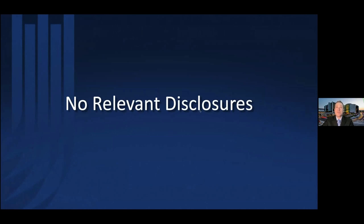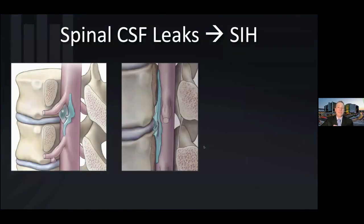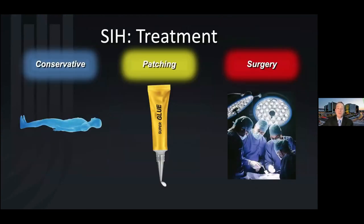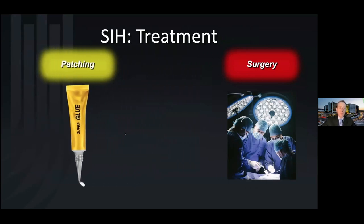We know that spinal CSF leaks result in SIH, and there are three broad categories. So how do we treat them? Well, you can treat them conservatively, with patching, or with surgery. Conservative measures include bed rest, hydration, caffeine, and an abdominal binder. And by and large, they don't really work very well.